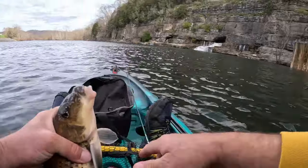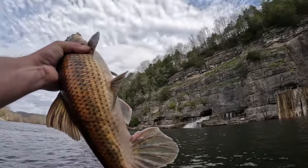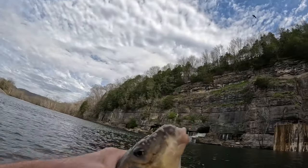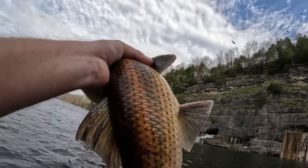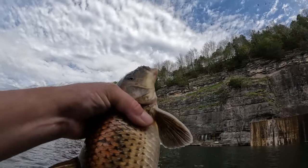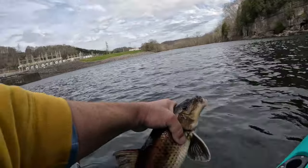I thought it was a red horse till I got to look at its nose. Look at the nose. It looks like a stone roller. But I don't think it's a stone roller. But look at this fish. Look how cool that fish is. Whoa. It's really neat fish. Right up at the waterfall. Cool. I think it's a red horse.